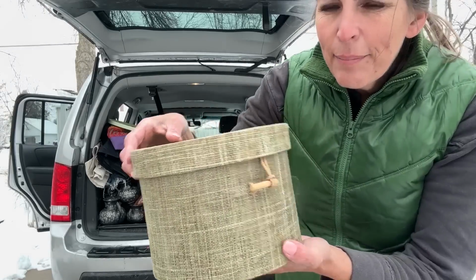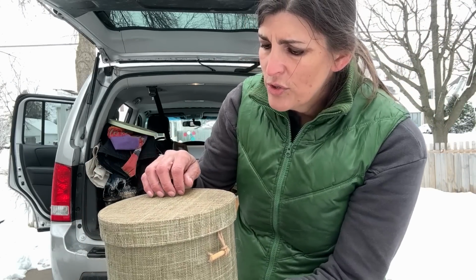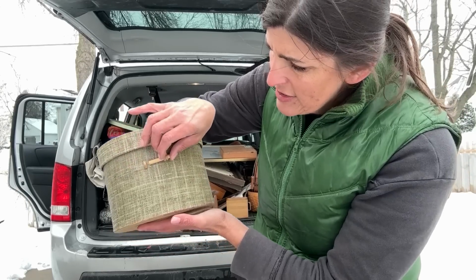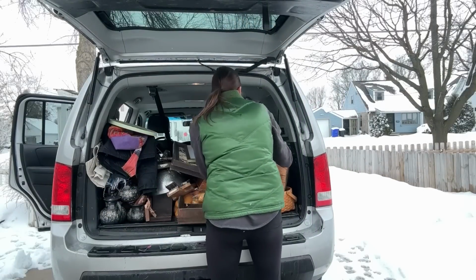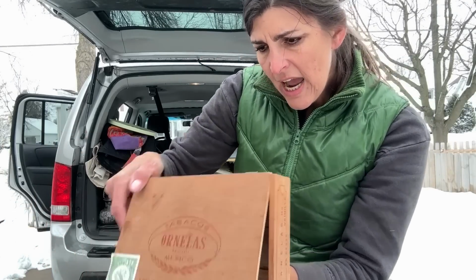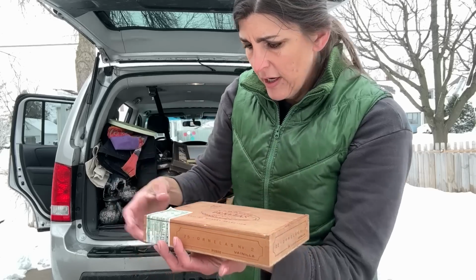I got this little hat box, super cute. I love this. I think I'm going to do a decoupage on the top, something like that, but I thought the tag was super cute. He just fits right in there perfectly. Not sure if this is old, probably not, but cigar box. I just thought he was kind of fun, so I grabbed him.